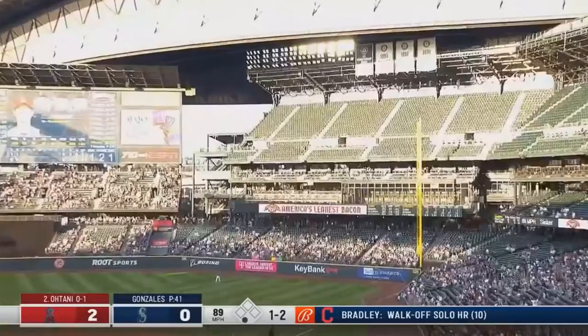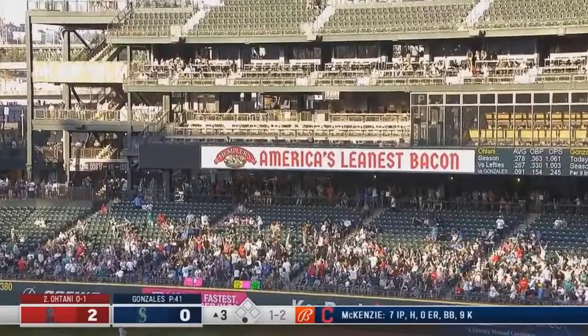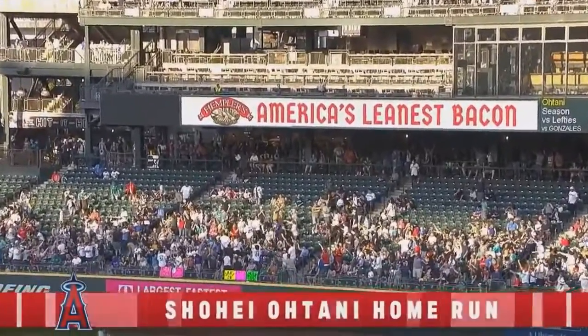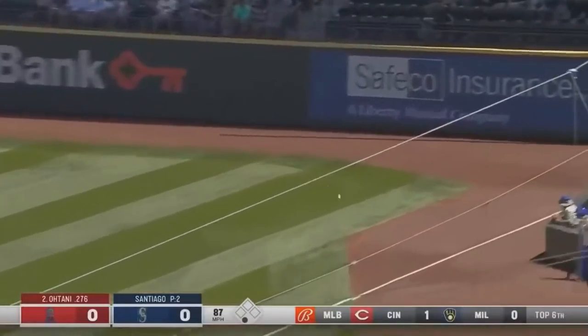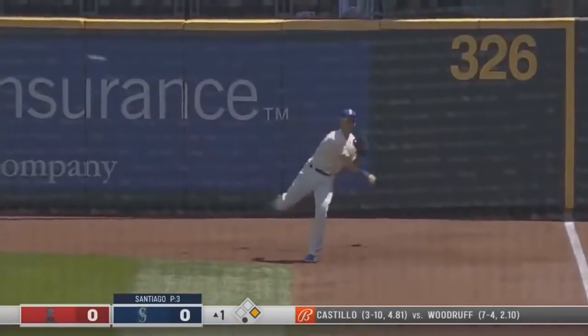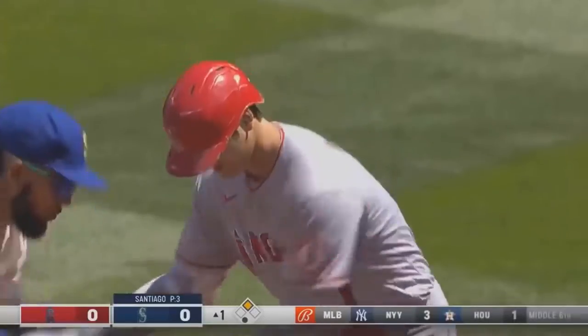Oh, got it, got it, got it! 33! Oh, wow. Where did that one go? Here's Ohtani, hitless yesterday. And Shohei on the first pitch, a rocket into right field. That's going to rattle around, and Ohtani's eyeing up second base. And the Angels have a one-out double to start the ball game.